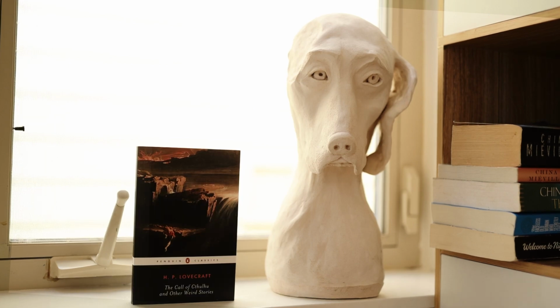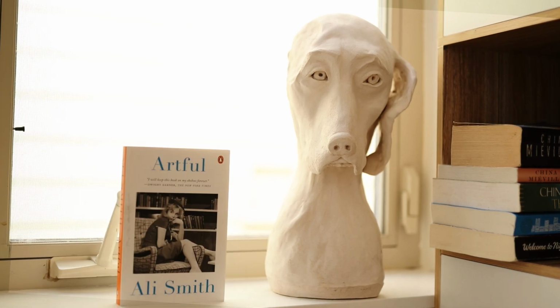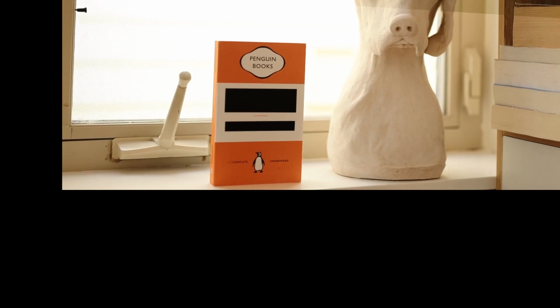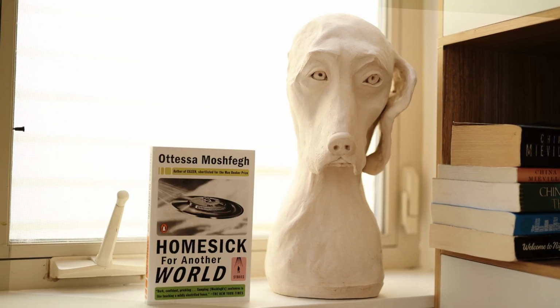The Call of Cthulhu and Other Weird Stories by H.P. Lovecraft. Another favorite author of mine. I would read anything he wrote. The Haunting of Hill House by Shirley Jackson. Arthur by Alice Smith. The Night Ocean by Paul La Farge. Another Shirley Jackson, We Have Always Lived in the Castle. 1984 by George Orwell. The Chrysalids by John Wyndham.